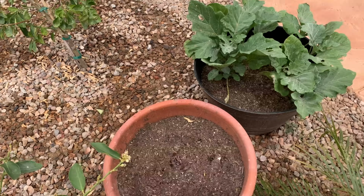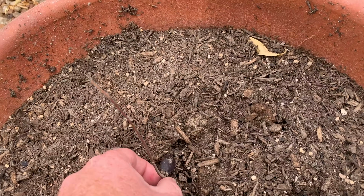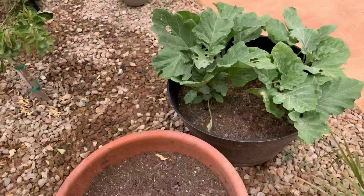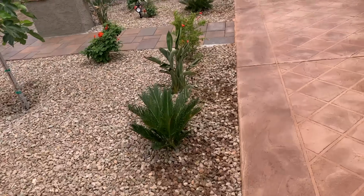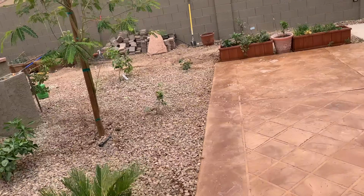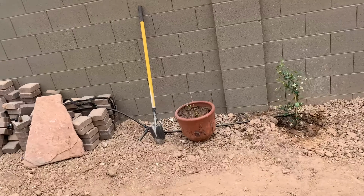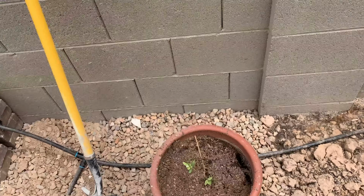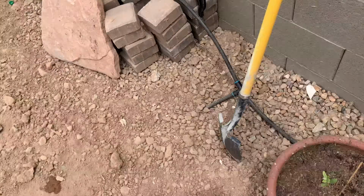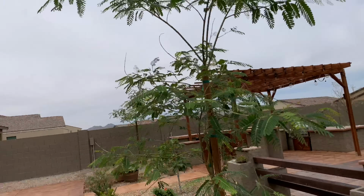That right there is a lychee. I don't know if this lychee is gonna make it. It didn't like the cold, and then it doesn't like the extreme heat. So that's basically it. The only other mystery plant I have back here is this. Forgot. I got a goji berry I didn't show you over there, but yeah, that's basically it.